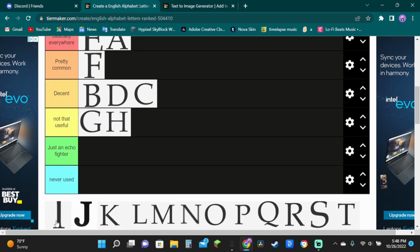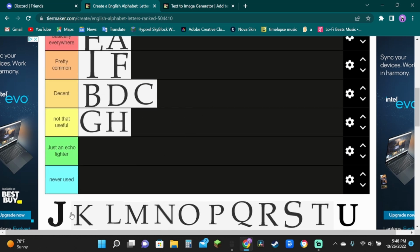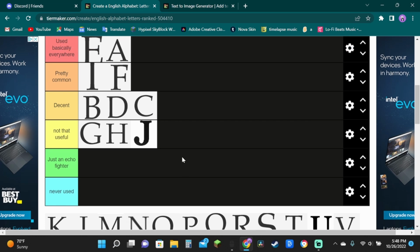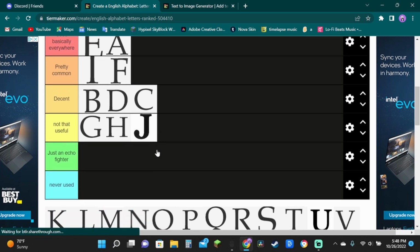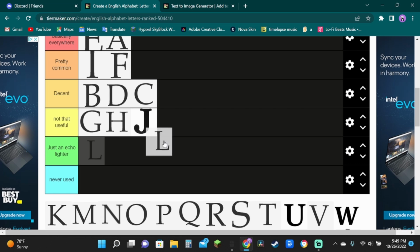Same with H. I think I goes. I don't think I is quite used basically everywhere, but I do think it's at the top of pretty common. J, like the very bottom, if not that useful. Very bottom. I'll get back to you later.